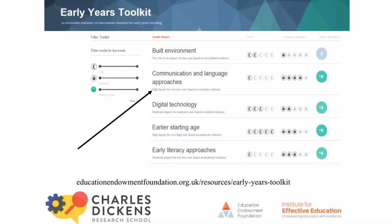And if you're not sure which interventions to use, then have a look on the EEF's website, where they have a fantastic tool that shows you different information like the value for money of interventions, the impact, and how much research there is to back them up. And remember, when delivering interventions, quality is more likely to be impactful than quantity. So make those interventions meaningful, targeted to those children's specific needs.